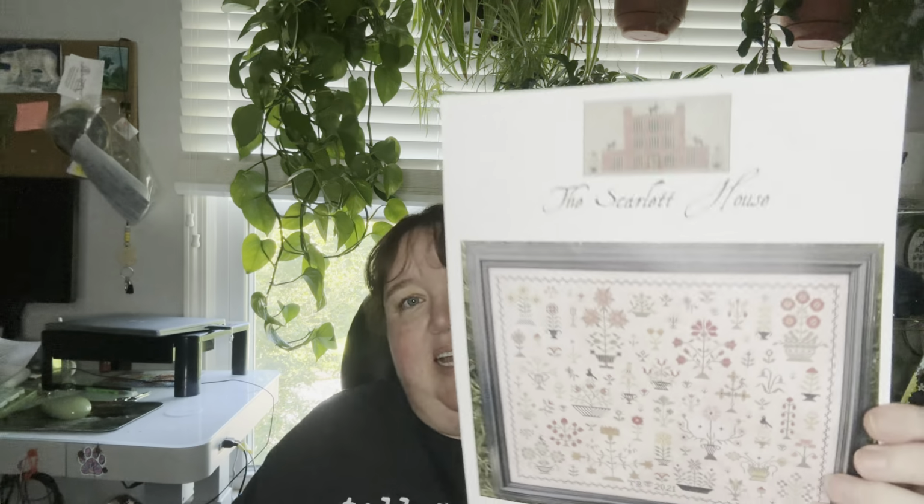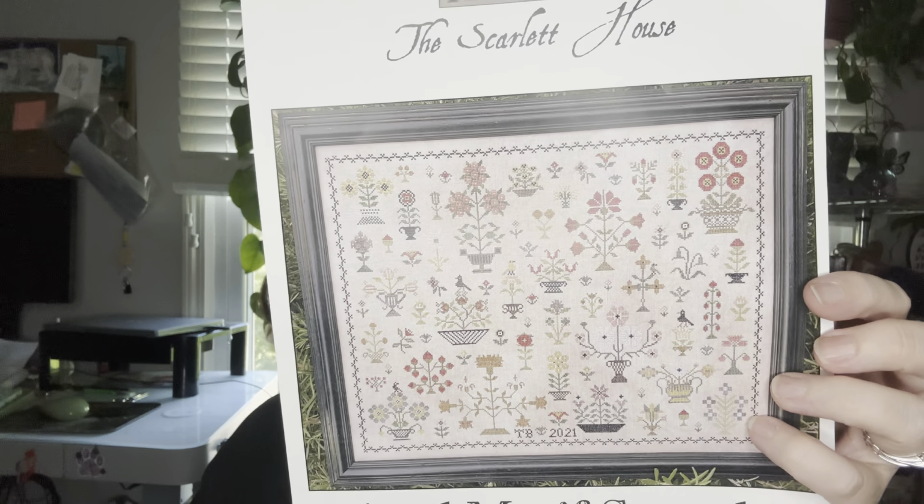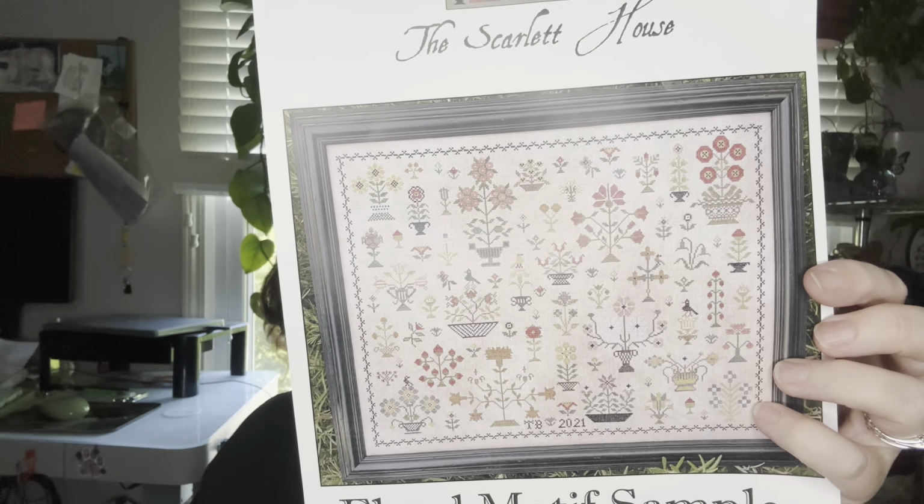This past Saturday, the 25th, was my birthday, and I started the Scarlett House Floral Motif Sampler. I love this. I've seen it stitched a couple of times, and every time I see it, I want it. So here is my little start on it.